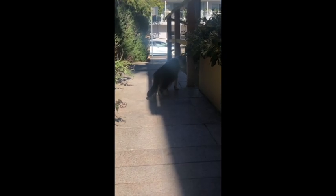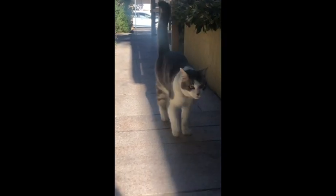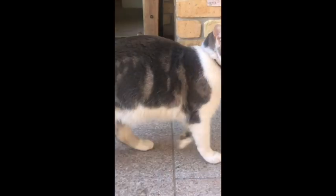And here's Spaghetti again, and he's just always looking over things. It's his domain. He's always making sure everything's right. He's got the question mark tail, which we love to see. That's a very happy cat.